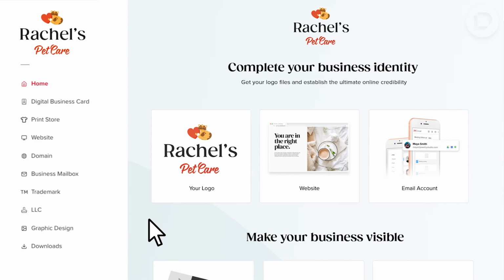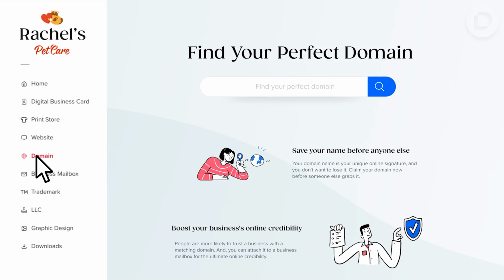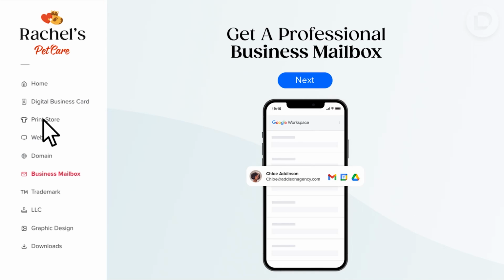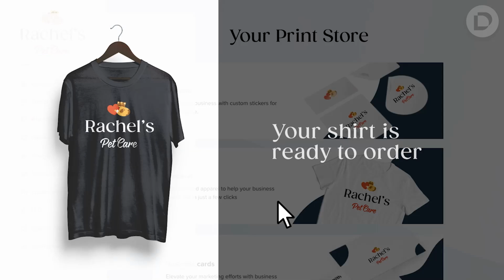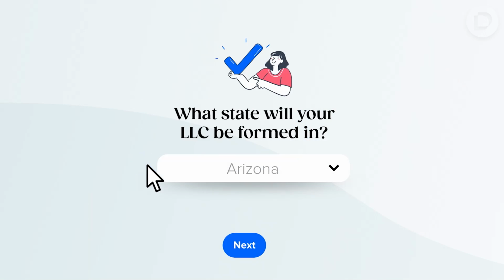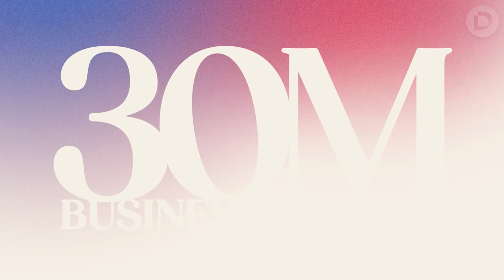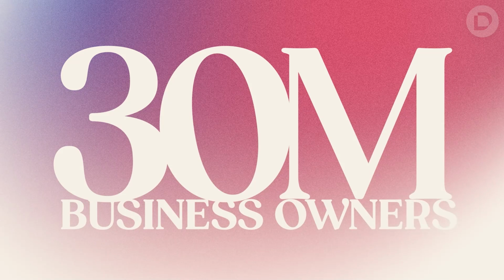Give Tailor the green light and it will secure your online identity and help you look professional with a domain name and mailbox account for business cards and branded merchandise, and have them shipped right to your doorstep, and even protect your business by registering your LLC and getting your trademark, and everything happens seamlessly without the hassle and cost of onboarding multiple services. In the past few years, Tailor Brands has helped over 30 million business owners focus on doing what they love.